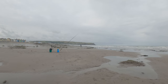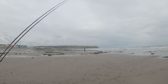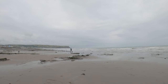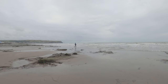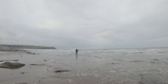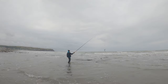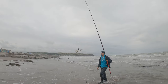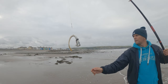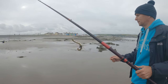Luggy's on again. His tactics proving really well. Literally just casting out and holding it. Oh, got smacked. Snotty green eel. Yeah, a little snotty. Another species for Luggy. Look at it wrapped around the line. Wrecking the rig. Sort him out now. Nice one.